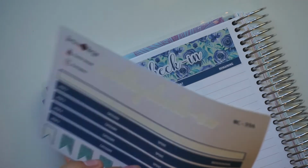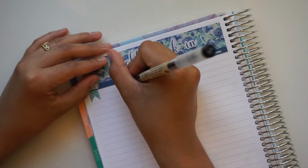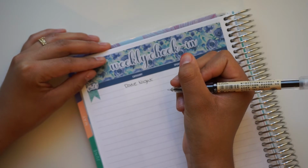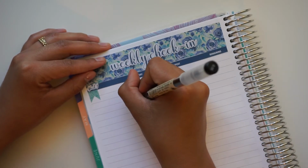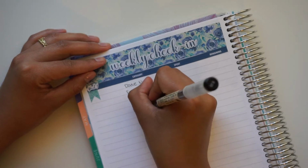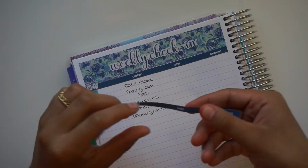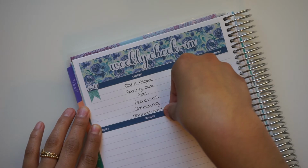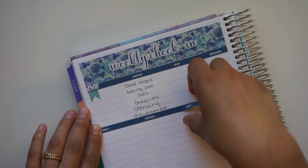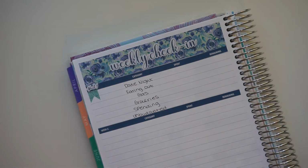Okay, and then we're going to place the week 1 sticker right on top of this one. There we go. Okay, so I'm going to go ahead and write down the categories. Go ahead and take the week 2 sticker, and I will be laying it down just to divide the weeks. Let's bring this up a little bit. Okay, alright, it's gonna look something like that.